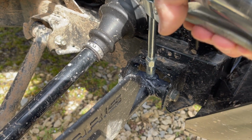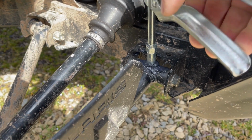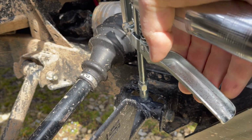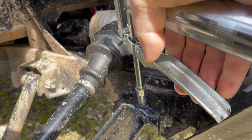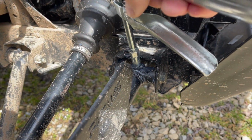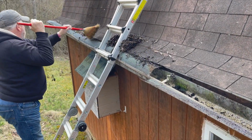I'm thinking of bringing my Dremel next time and just trying to grind down a small area there so I can easily get the grease fitting in where we don't have to lift the UTV off the ground. That took a little longer than we wanted it to.